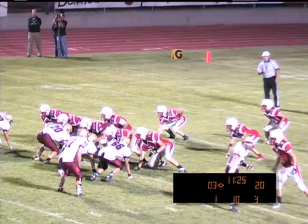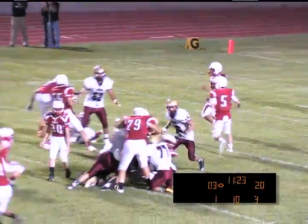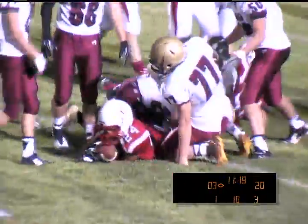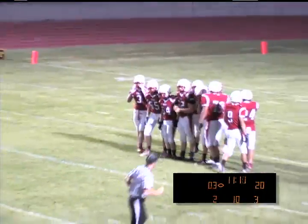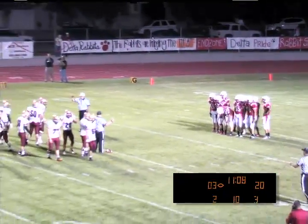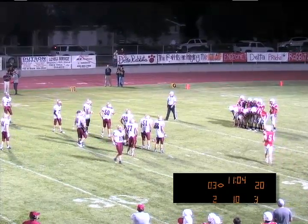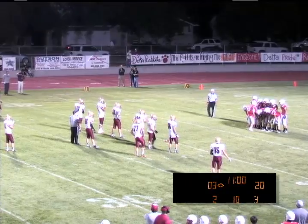So here's Delta once again starting from their own 20. They've been back there a lot tonight. And not going anywhere. Yeah, we'll get a number on the ball carrier coming out of there. I believe Trace Willoughby on the carry. No gain on the play. Yeah, just that time the Juab defensive front just stacked that hole up, and there was nowhere to go.